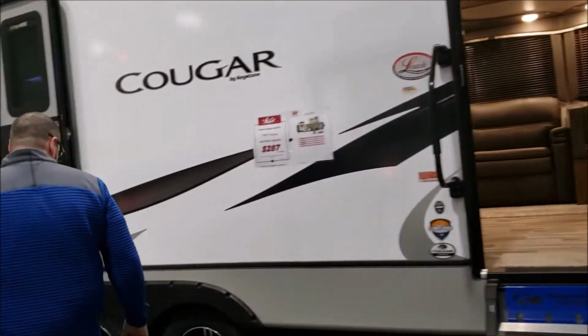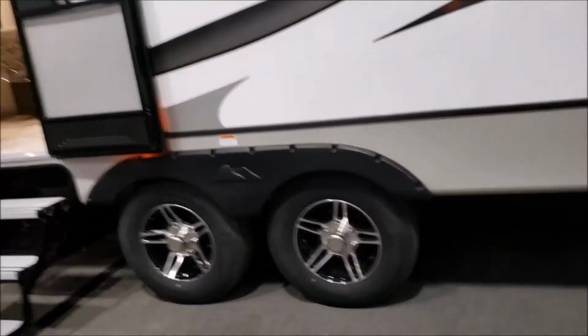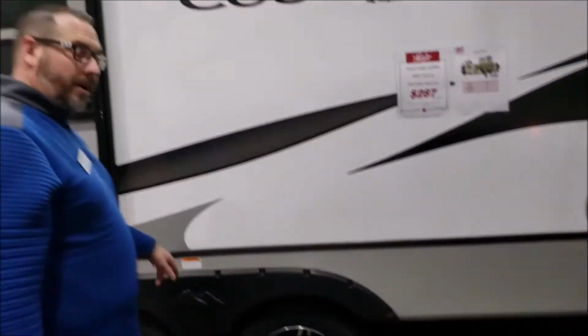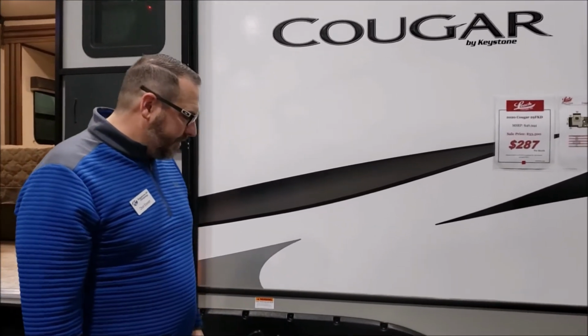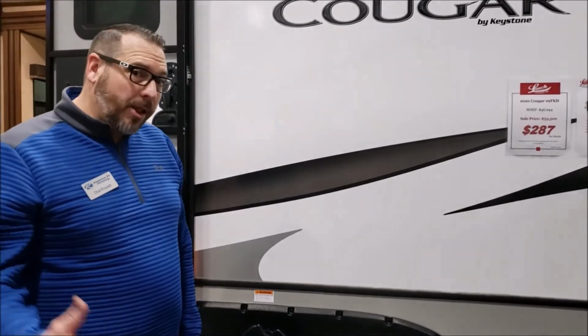Over here, you've got aluminum rims. Actually, our aluminum rims come with a lifetime warranty. Radial tires, E-rated, so they're 10 ply.